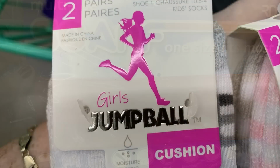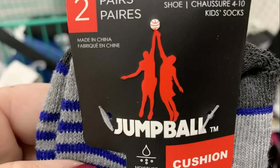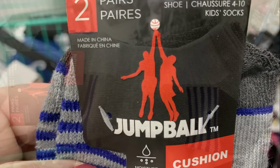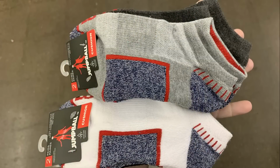So beware of that. I also found some new socks. They're called Girls Jump Ball Cushion Socks. You get 2 pair for $1. And they also had it in the boys as well. And you can get them in a variety of sizes, styles, and colors.